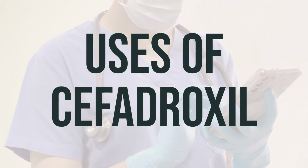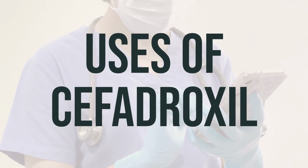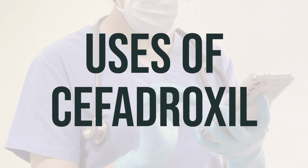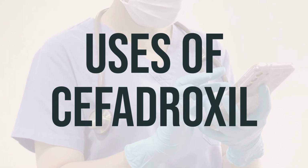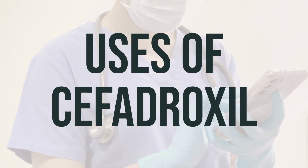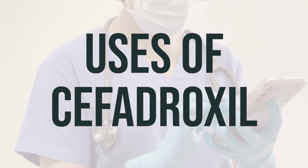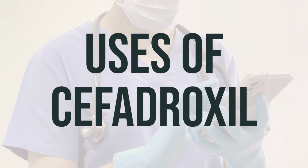Cefadroxil is a medication that is used to treat a wide variety of bacterial infections. It belongs to a class of drugs known as cephalosporin antibiotics, and it works by stopping the growth of bacteria. It's important to note that this antibiotic only treats bacterial infections and will not work for viral infections such as the common cold or flu.